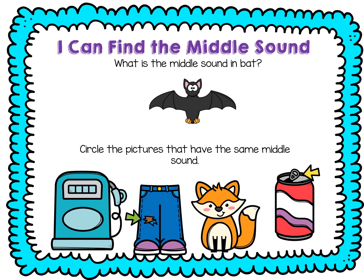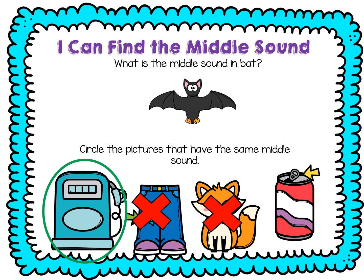Ready? Let's roller coaster gas. G. A. S. Does that have the same middle sound? Yes, it had a. Rip. R. I. P. Does that have the same middle sound? No, it had i. What about fox? F. O. X. Did it have the same middle sound? No, it had o. We want a. Let's do tab. T. A. B. Did it have the same middle sound? Yes, it had a. Great job.